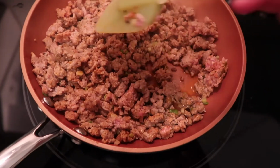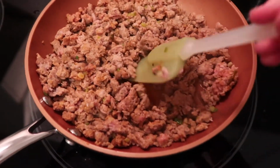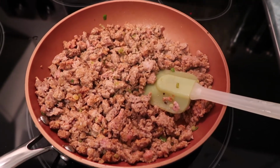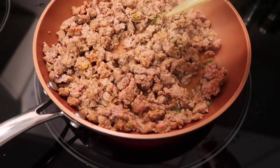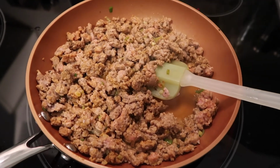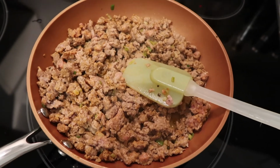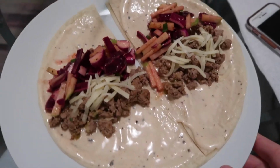All right, I'm currently cooking the ground pork, so I added some olive oil and the white part of the green onion, some salt, some pepper, some Mexican seasoning, and at the end, so literally 30 seconds ago, I added some lime juice on top just to give it an extra kick. So as soon as this is all cooked up, I'm gonna sit down, make my tacos, and show you guys how good these look. All right, you guys, look at these tacos.